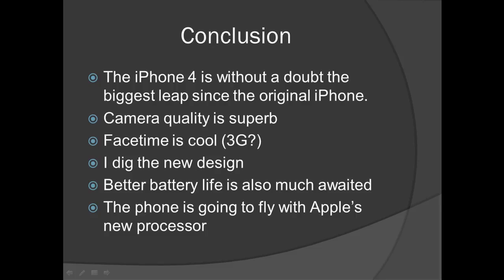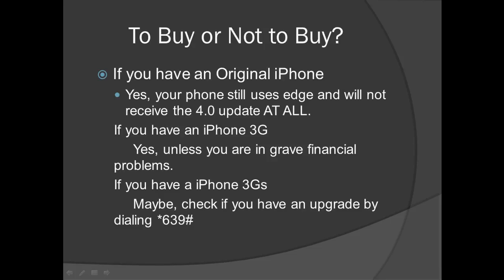I love the new design, and the battery life is also much awaited, as the battery on my 3G is pretty much awful. And the phone is going to fly with Apple's new processor. So it'll be good to see how the multitasking, the switching apps, the emailing, the web browsing all works out on this excellent new device.